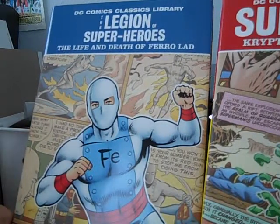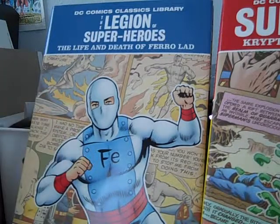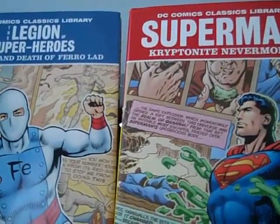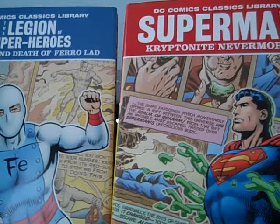If you're a Legion fan, get the Life and Death of Pharaoh Lad because it is a good story. I liked it. It was amazing. They even used the same plotline for the first season finale of the Legion cartoon series. So yeah, these are the Classics Library. They reprint a lot of old vintage stories.